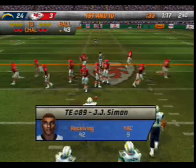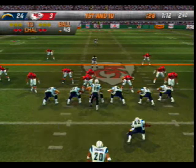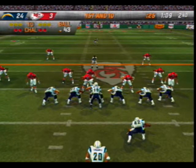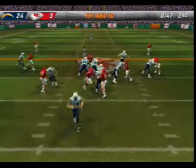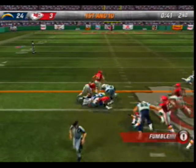First and 10. Ball on the 43-yard line. Nickelback in this time. Rush in. Takes it off to the back. Slips the tackle. It's free.